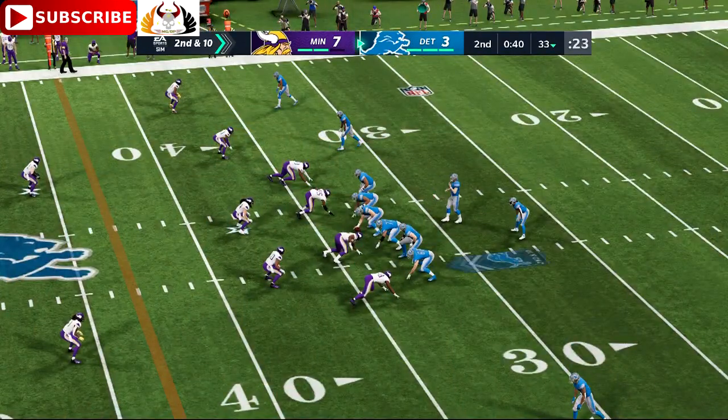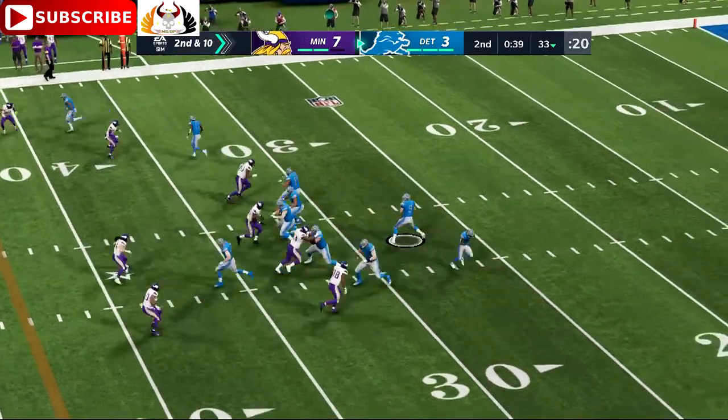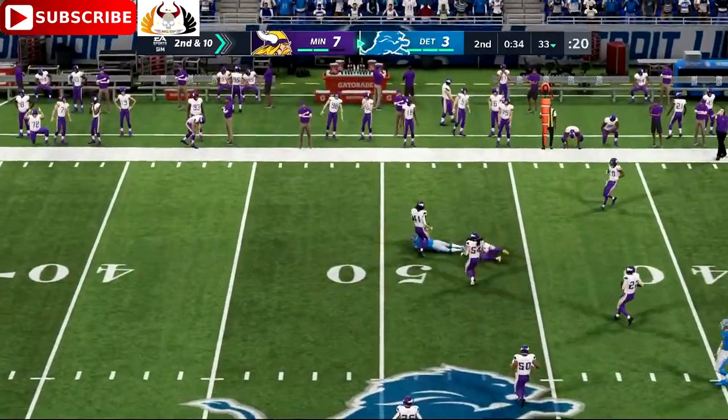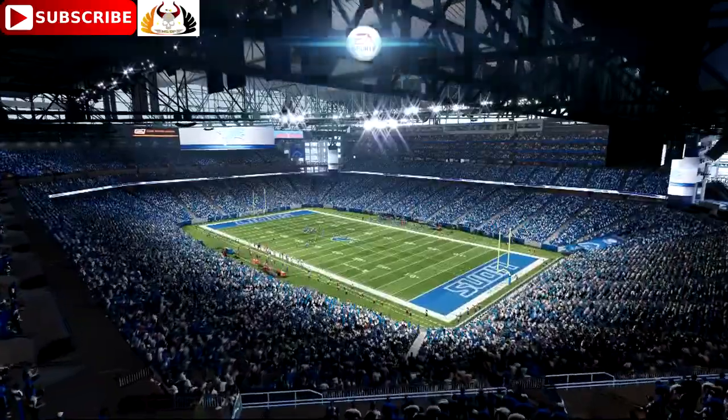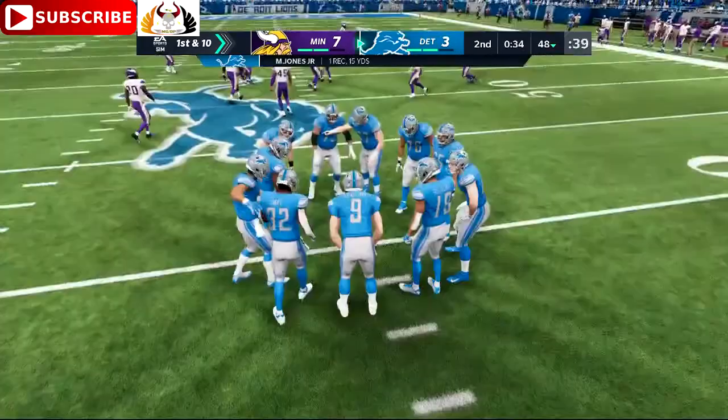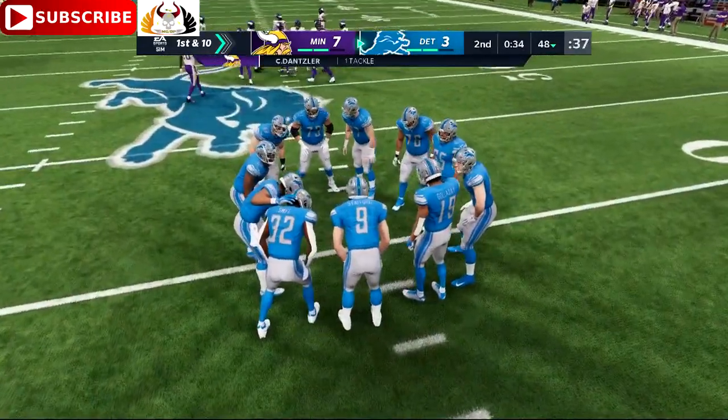Second and 10 from the 33-yard line. To throw again. Stafford. Completing it here to Marvin Jones. The Lions will use the first of their timeouts as the clock will stop with 34 seconds to go before halftime.